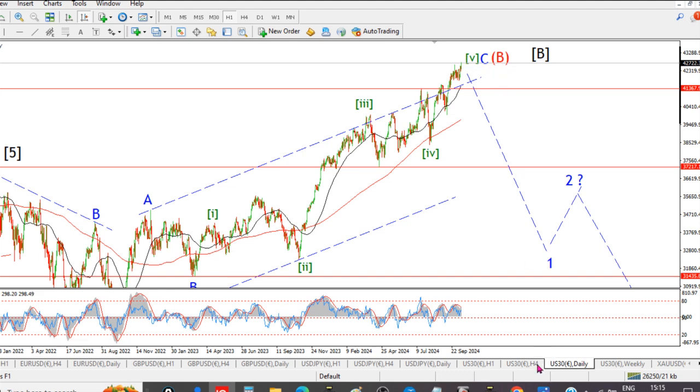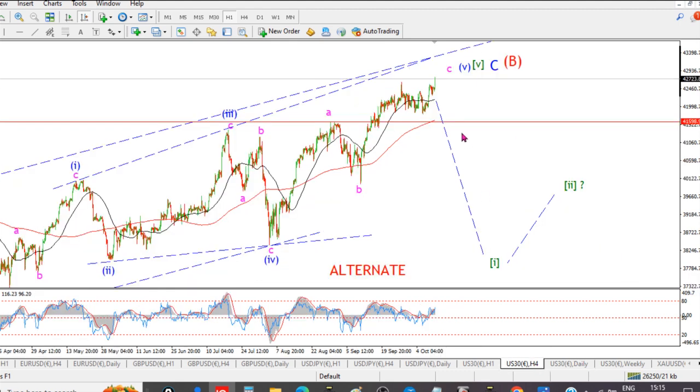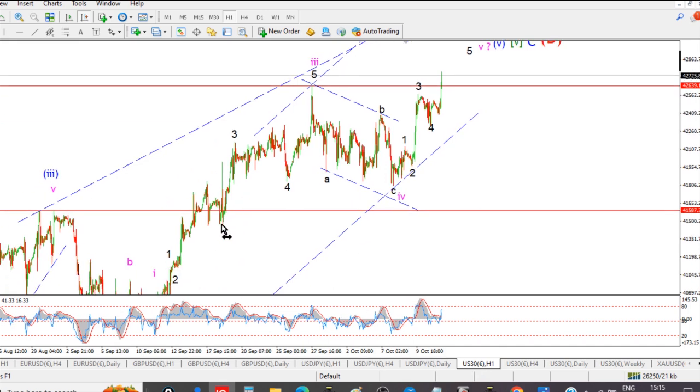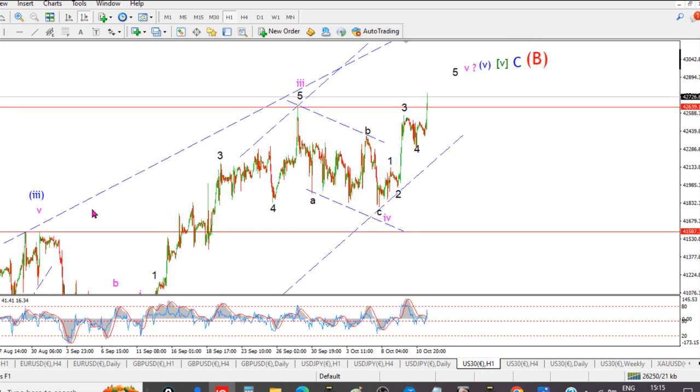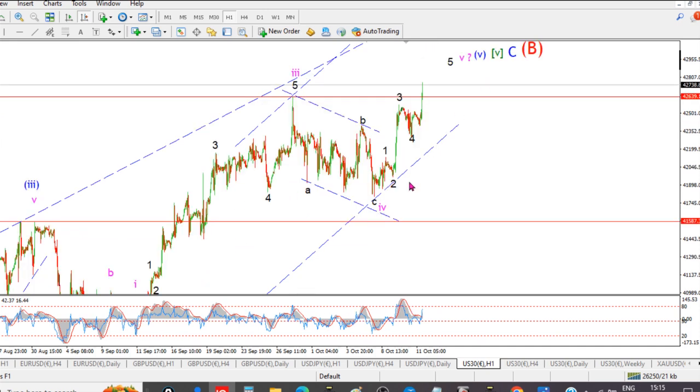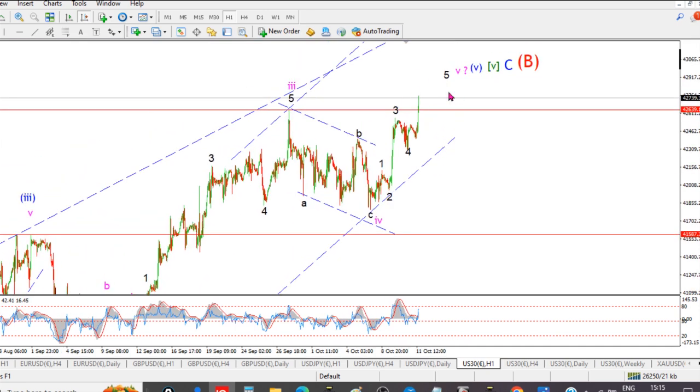So we go to the 4-hour count. You can see this is an alternate count. It's a trumpet pattern for wave 5 in blue. You can see that's 3 waves up counted instead of a 5-wave pattern. I'll show you the 5-wave pattern on the hourly count. Here we have that 5-wave pattern, wave 3 top, wave 4 correction. We have wave 5 underway, breakout to new high today, this morning in the futures.